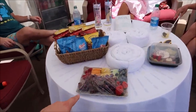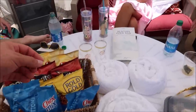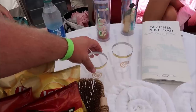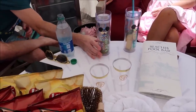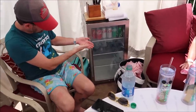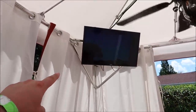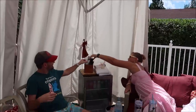And also you do get some fruit, you get a dessert plate, you get a hidden Mickey with the towels. Jen actually made these really custom cool Grand Floridian cups, and also our cabanas and cocktails cups. I don't have mine though, I forgot it, but they are very fancy. And then also you get water, soda, got a private little fridge there. It's really comfy. It's very nice. It has a TV, fan, everything.